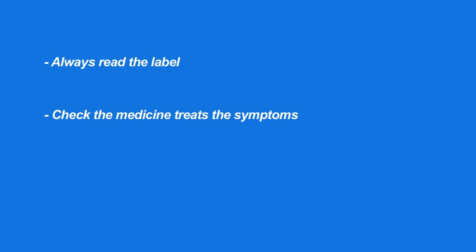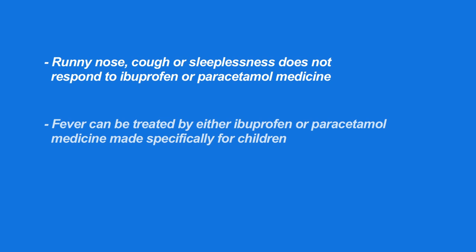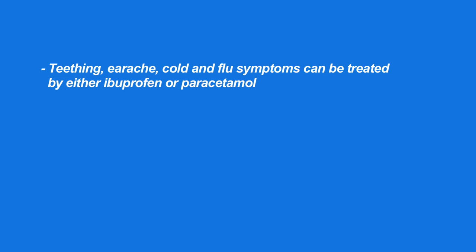Here's a recap of the things that I think are worth remembering when giving your child medicine. You should always read the label of your child's medicine to check for the following things. If the medicine treats the symptoms of the illness your child is suffering from. Remember, a runny nose, cough or sleeplessness doesn't respond to ibuprofen or paracetamol. Fever can be treated by either ibuprofen or paracetamol medicine made for children. If your child needs all-night fever relief, an ibuprofen remedy has been clinically proven to last for up to 8 hours. Pain caused by teething, earache or colds and flu can be treated either by ibuprofen or paracetamol.